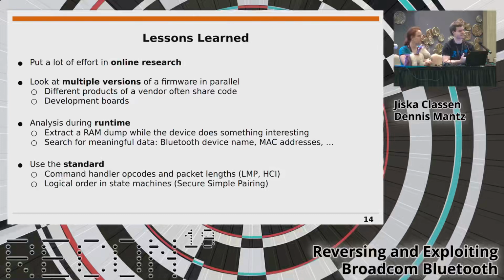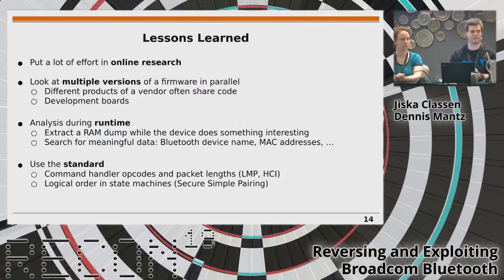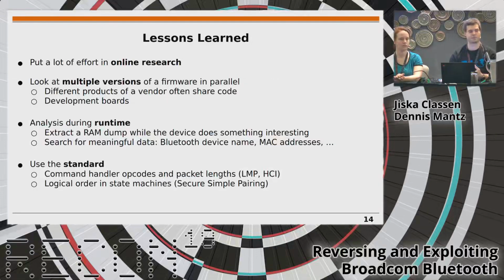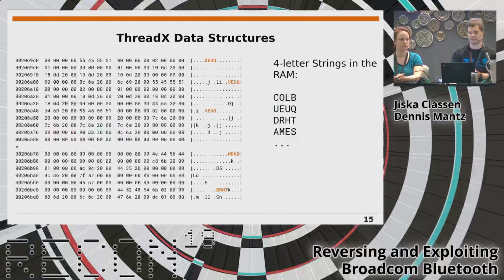And then the last thing is definitely use the standard. Even though it's almost 3,000 pages long, it contains a lot of valuable information. And it's free for download, so you can just download the PDF, and I think after 1 or 2 days you find the interesting stuff, like where the HCI and LMP protocols are actually defined, all the opcodes and packet lengths, which you can then find also inside the firmware. And also, for example, the secure simple pairing mode has a state machine that is accurately described in the standard, and once you found the state machine in the firmware, you can maybe just apply all the information from the standard to your database.